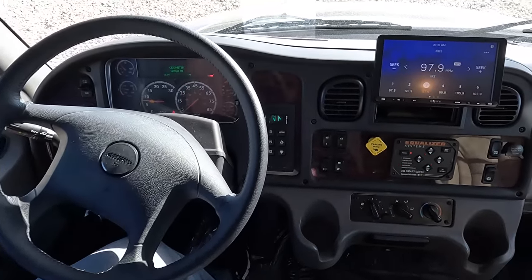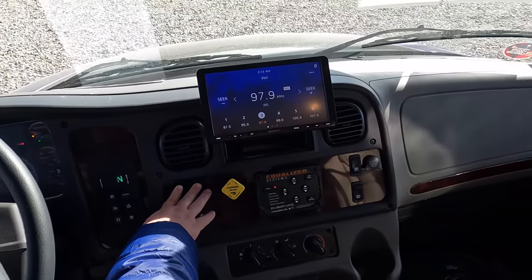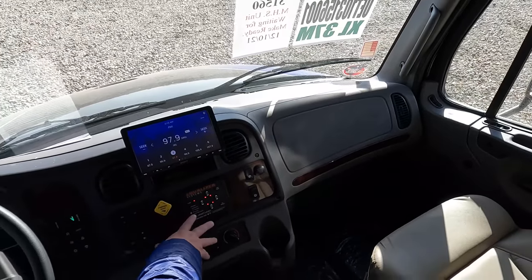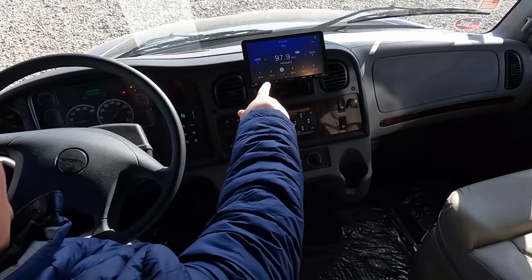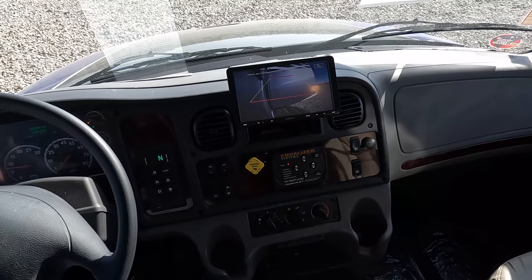Here's your Allison transmission, air brakes, air ride. Power windows right here. Here's where you push them down. It does have auto levelers, of course. That's where it is right there. Your Sony here, Apple CarPlay, Android Auto. That's where your cameras are.